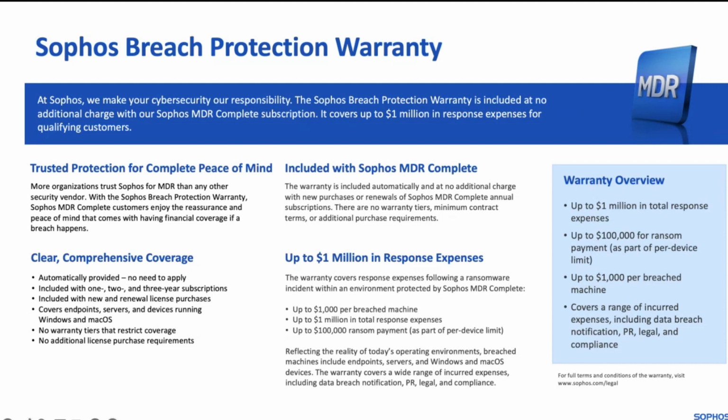And for MDR Complete customers, we have this breach protection warranty. Essentially, if you get breached as an MDR Complete customer from an attack that starts on an MDR Complete protected device, we will personally insure you up to $1 million in response expenses. We don't use an insurance company to provide this warranty. We personally back this warranty up out of our own pocket. So that's $1,000 per breached machine, up to $1 million total, and that includes a $100,000 ransom payment if needed as well. I'm going to quickly say we've never paid this.